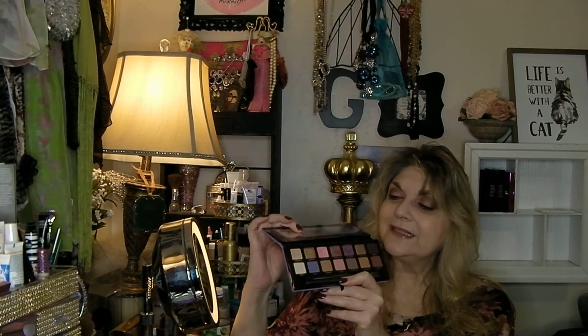And my dear sweet husband bought me the Norvina palette before I had my knee surgery last year because he knew how much I loved Anastasia and how pretty I thought this palette was. And I bought my niece Erica one because I promised her one, and my husband bought me one. So Erica benefited too. So there is a beautiful palette.